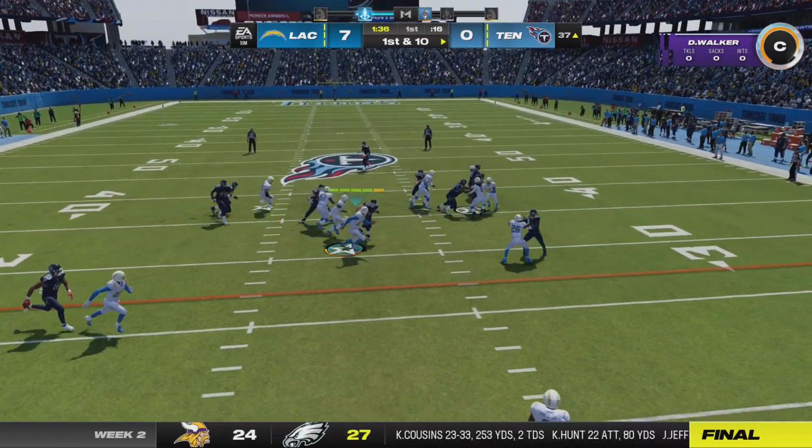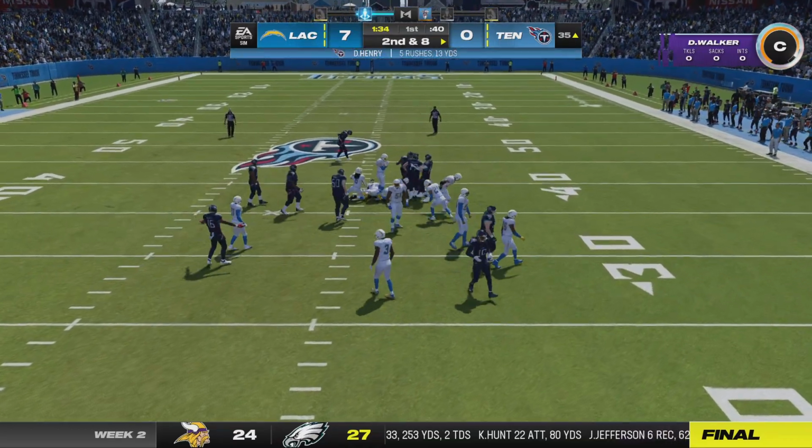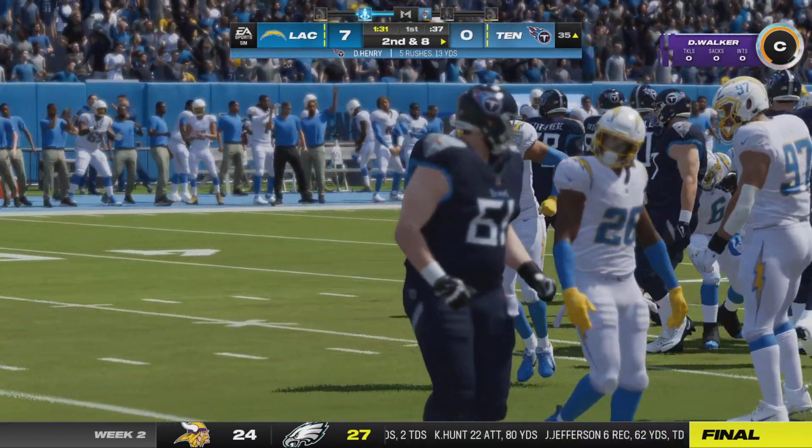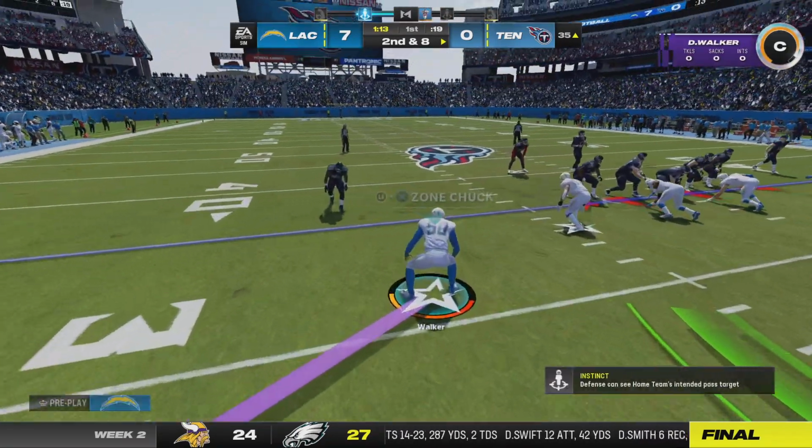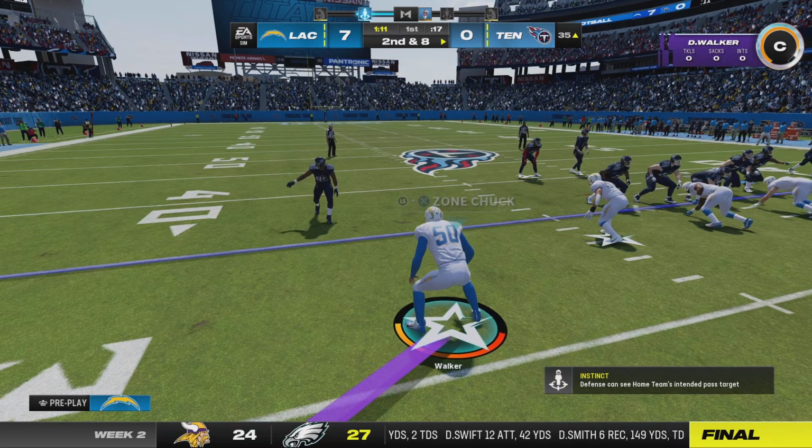The handoff, running left, Henry. And he'll fight forward on the straight-ahead running for just a couple of yards. 2nd down. From the 35, here's 2nd down and 8.